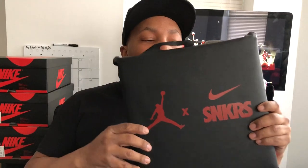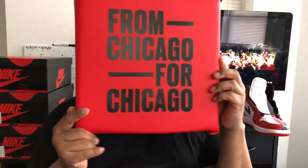You know that. But let's go ahead and get into what you guys are really here for. Let me show you some of the other things that I got from the Jordan event. One second, hold up. I got this, I believe this is a seat cushion. It has the sneakers and Jordan on there. And on the other side, it says From Chicago for Chicago. That was the slogan they used when they opened up the 23 South State, the flagship Jordan store that's downtown.